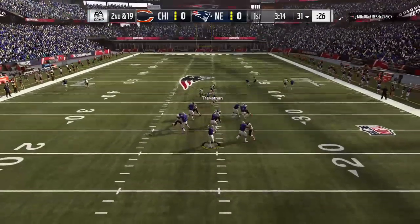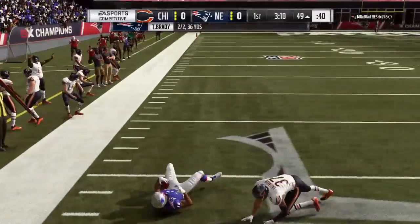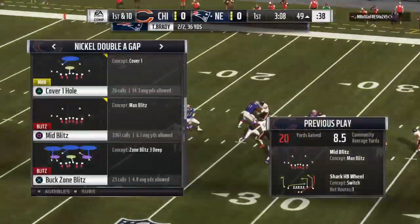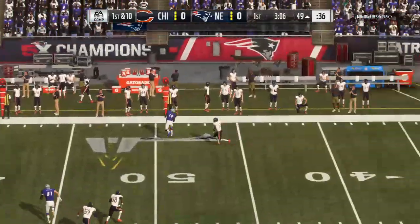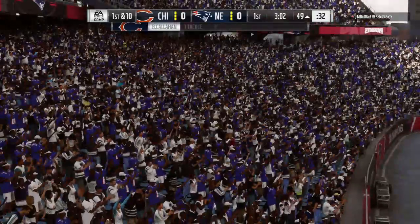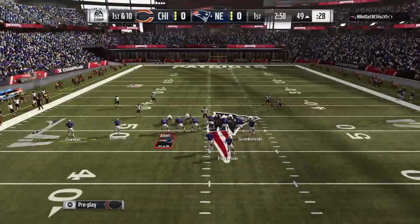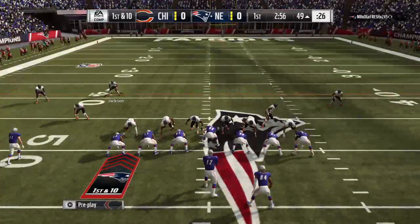Now Brady throwing on second down. Throw left side complete. That's Gordon. And he'll be taken down, but not before they work it across midfield. A good pick up there of 20 yards. So into Bear territory now. This is 1st and 10 at the 49-yard line.